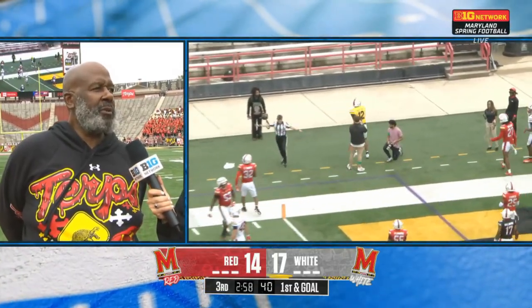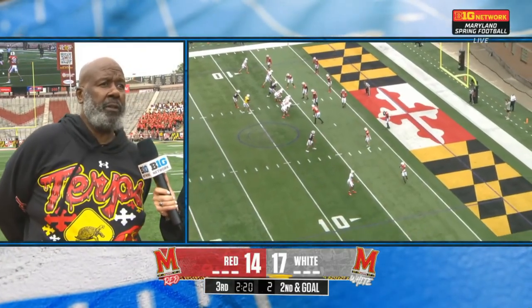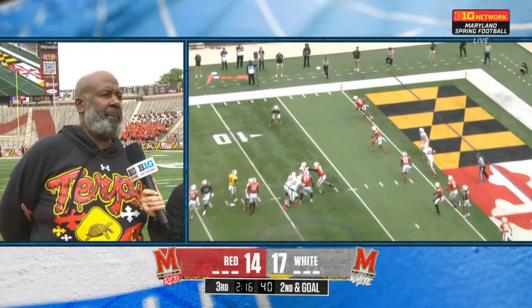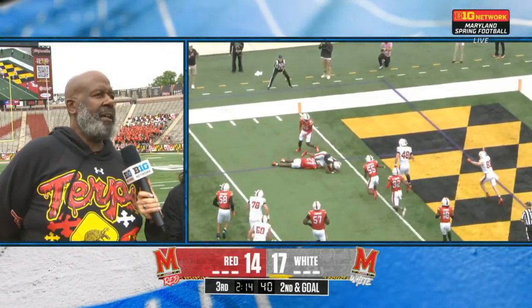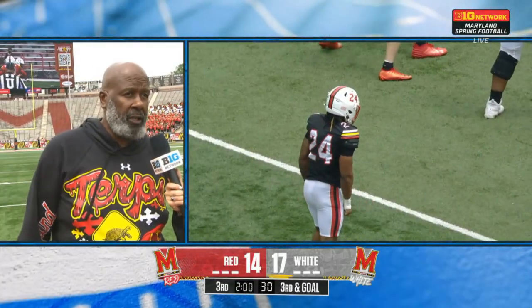Yellow jersey, all right, let's get this one. Got arrow slant to the boundary. He went for open, so what he's going to do is pick and stick. So he's picking man coverage, he's working to the boundary. He took the back in the backfield, made a guy, tackle down at the 1-yard line. He did a good job here.